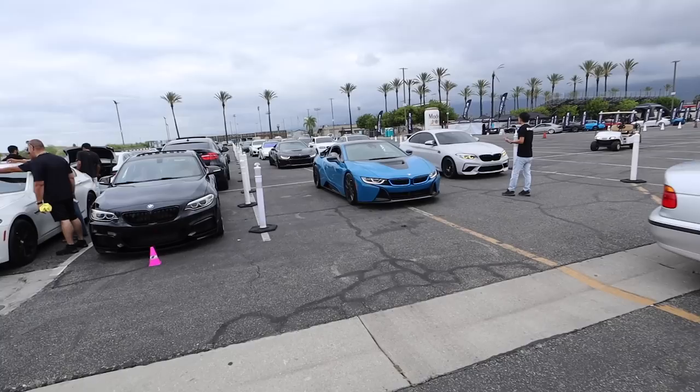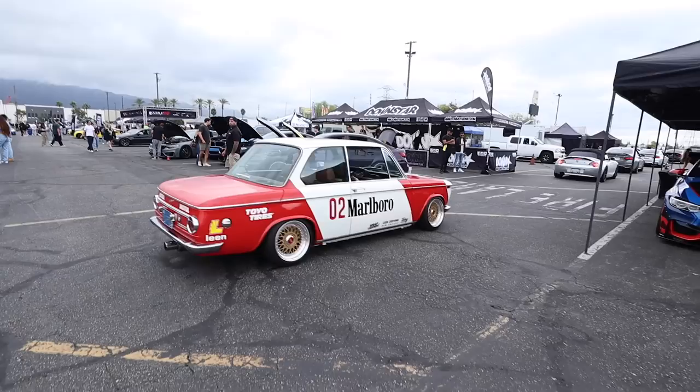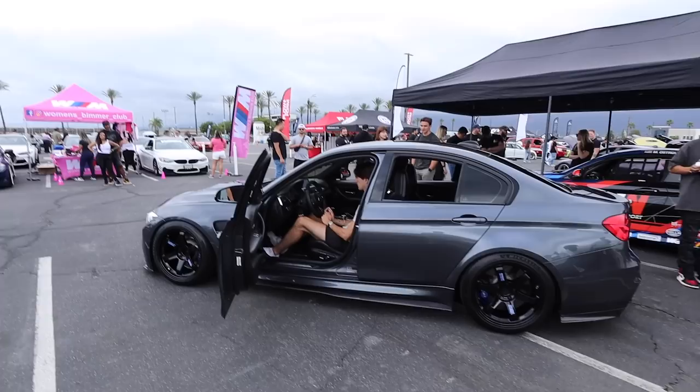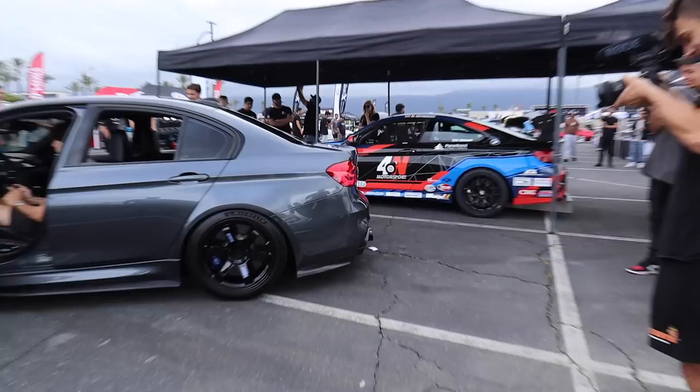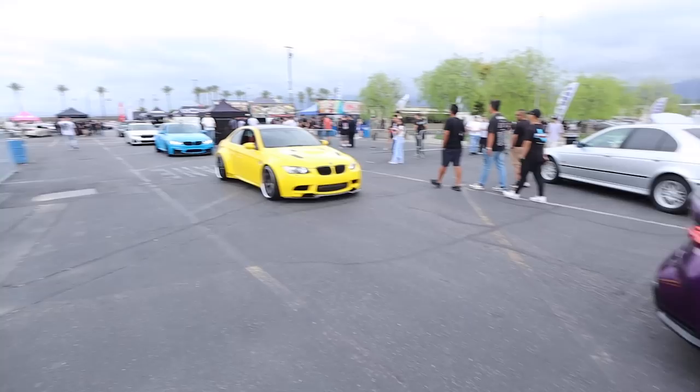Right here we have a couple of i8s. This one kind of looks like Laguna Seca Blue, but behind that is a wide body i8. Both looking really good. Those are clean, old school 2002s. That's nice with the Marlboro livery on it. Wow, damn. Here, nice gold and purple. Look at the wide body supercharged E92 M3 in yellow. That is really cool.